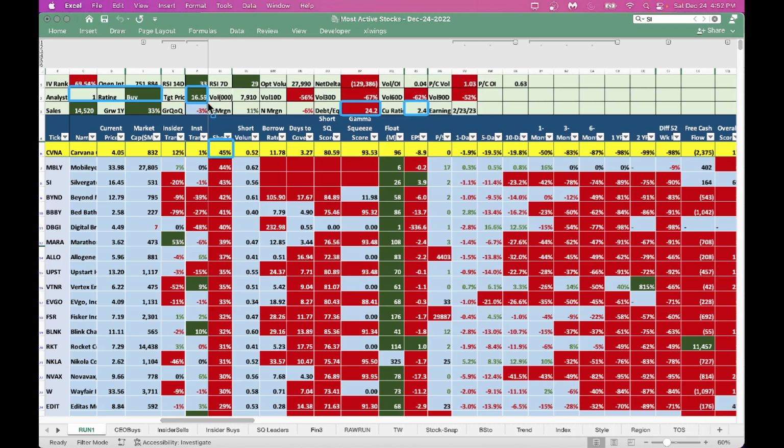As you scan through here, I made sure volume is more than 500,000 for all these stocks. For Carvana, volume is 7 million shares traded on Friday. But if you look at the volume here, volume is drying up. Look at the 10-day volume, 30-day volume, 60-day volume, and 90-day volume. They're respectively below the current Friday's volume. For example, the current volume is 56% less than the 10-day volume. That tells you volume is drying up, so you have to be a little bit careful.